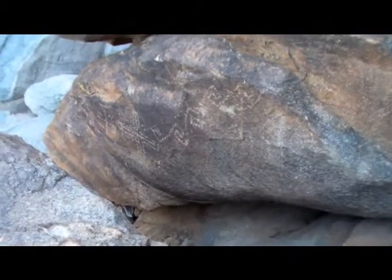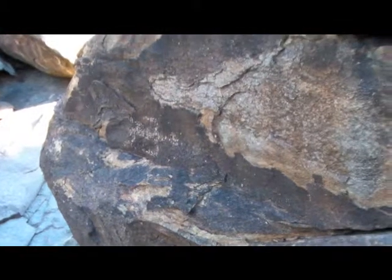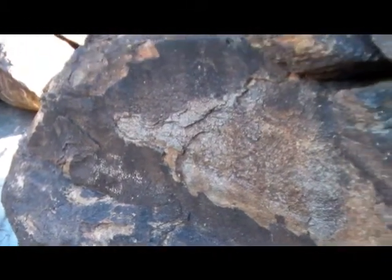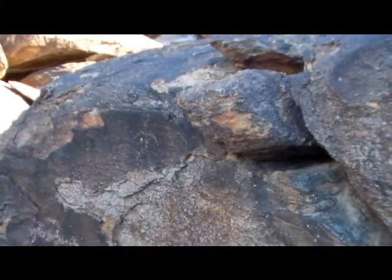Something that looks sort of like a swastika. That's the first time I've seen something like that in these canyons. And we'll go right back up here. And you can see a lizard again on its side right there we've run into before. And right there in my viewfinder there should be another stick figure.